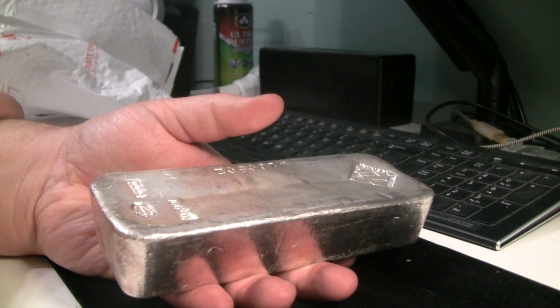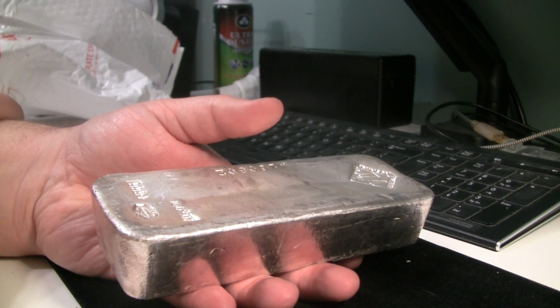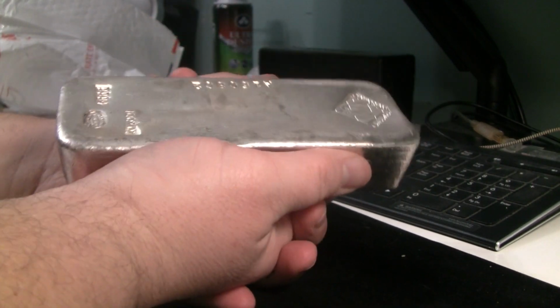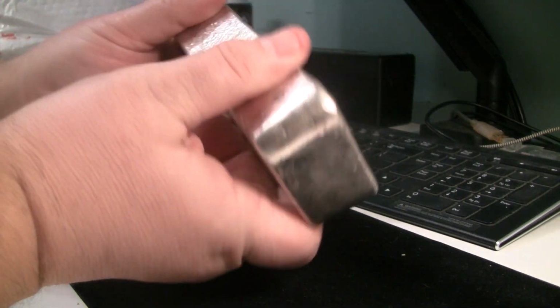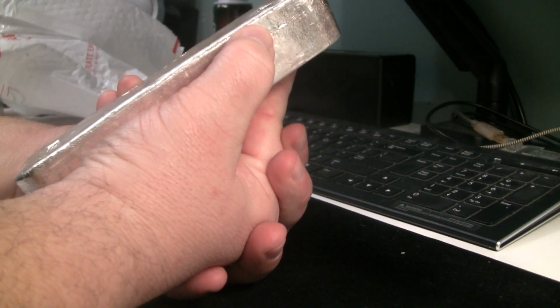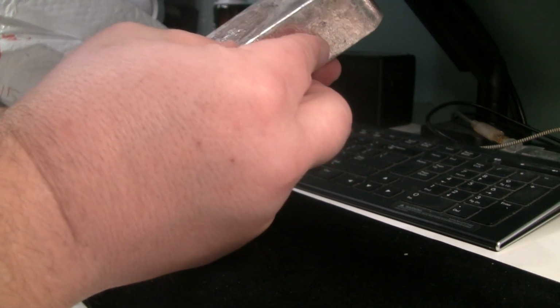But regardless, that's probably my plan, unless, of course, we can find metals online again in any kind of decent quantity or premium that I'm willing to buy at. But I'm pretty happy to score this, and of course it's the style that I wanted. I wanted this loaf bar here. It's pretty sweet.